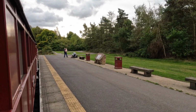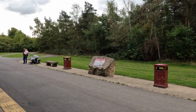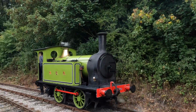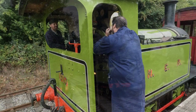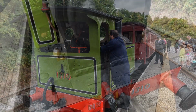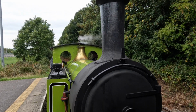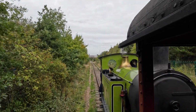We've reached Park Halt, the end of this short line, and now the locomotive will switch ends again using a little loop, as we will now see. And now the return journey back to Moor Road.